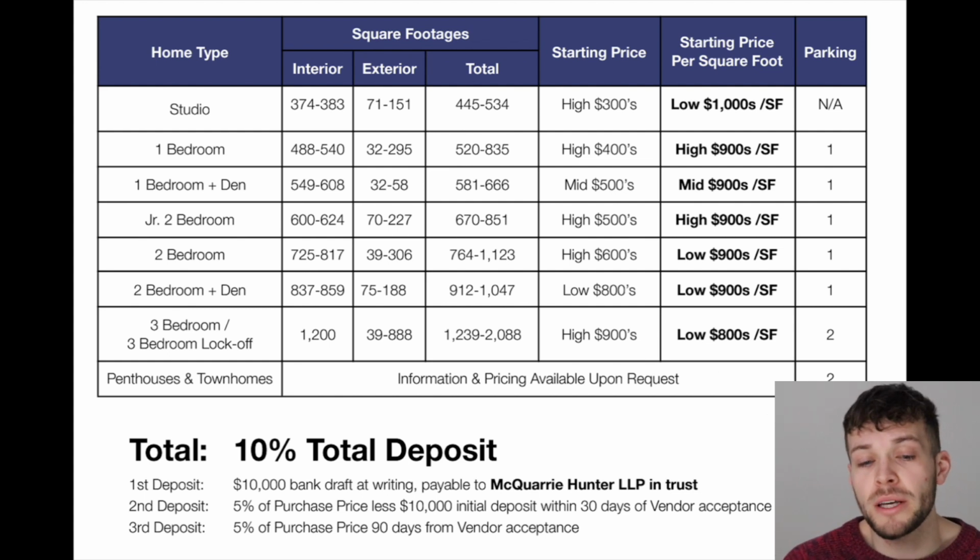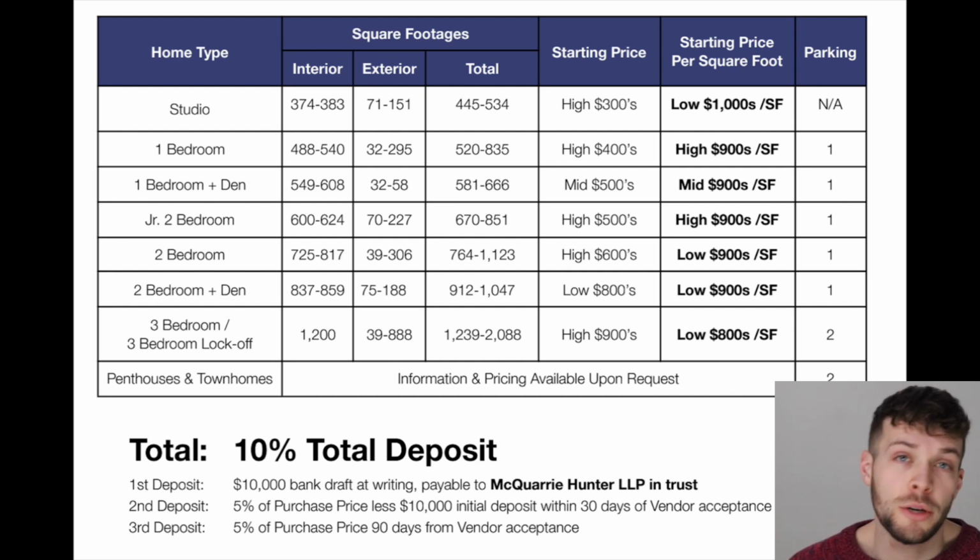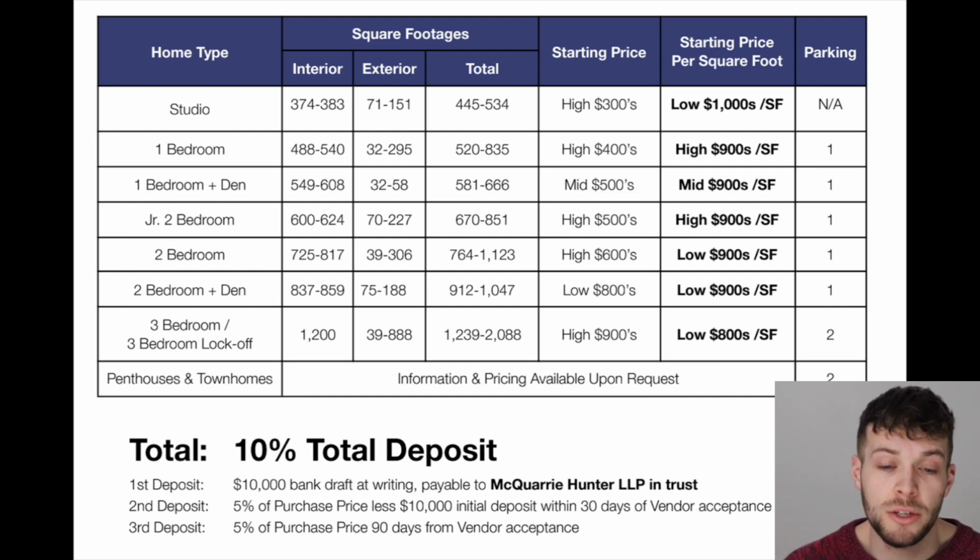So again, I'm not pleading the case that you should go buy this project or you should buy a pre-sale. I'm just explaining to you guys, for the purpose of education, why I might actually consider buying one of these units.